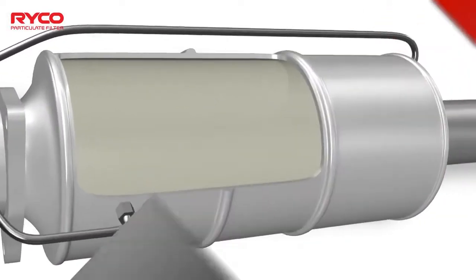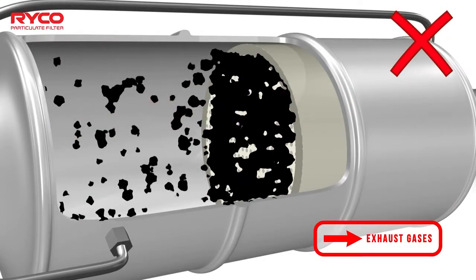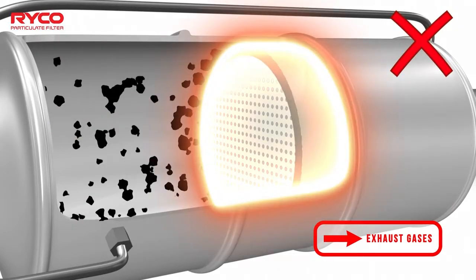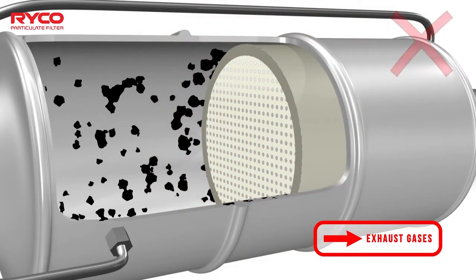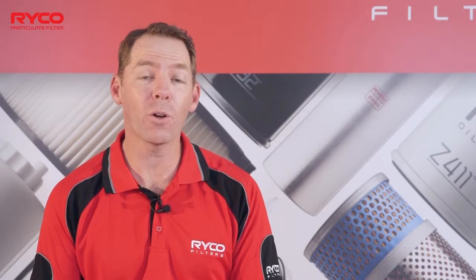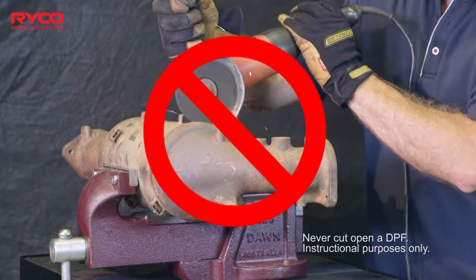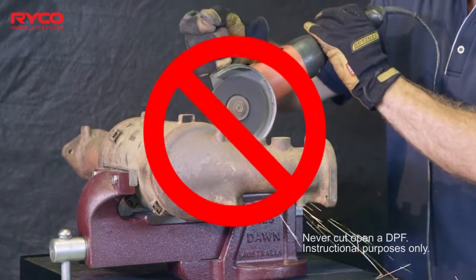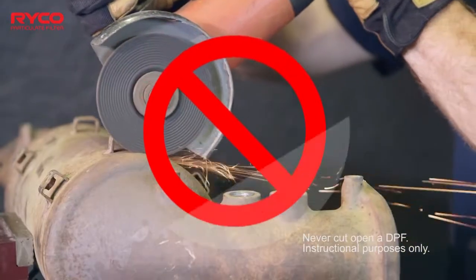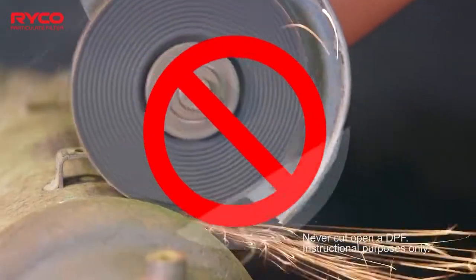Some repairers may offer you a DPF core replacement program, where your damaged particulate filter is cut open and a new core is installed. Your vehicle may be spending some serious time in the workshop while this is performed. Although it may appear less expensive than a genuine replacement part, be aware that your car's DPF was originally built as a sealed for life unit and was never designed to be opened.